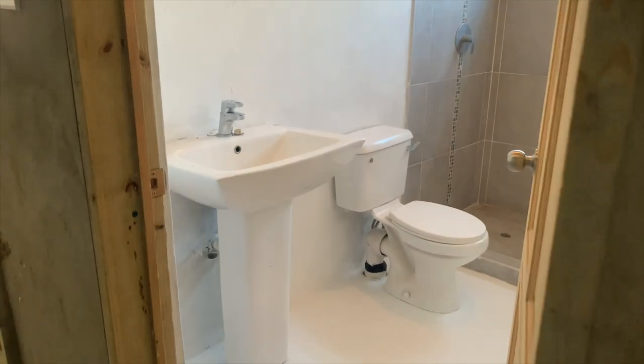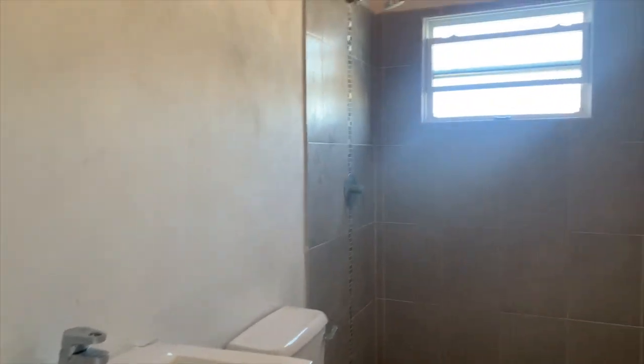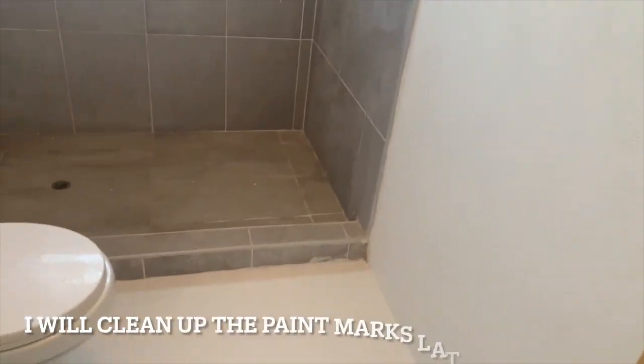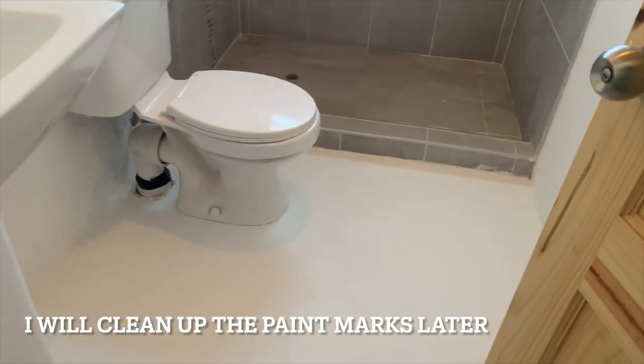The shower room's painted now. I need to make a storage cupboard or cabinet, and I'll put some shelves in, hang some curtains to make it in here feel a little bit more homely.